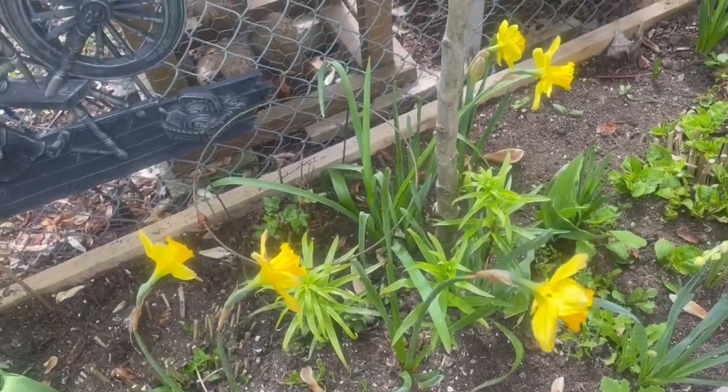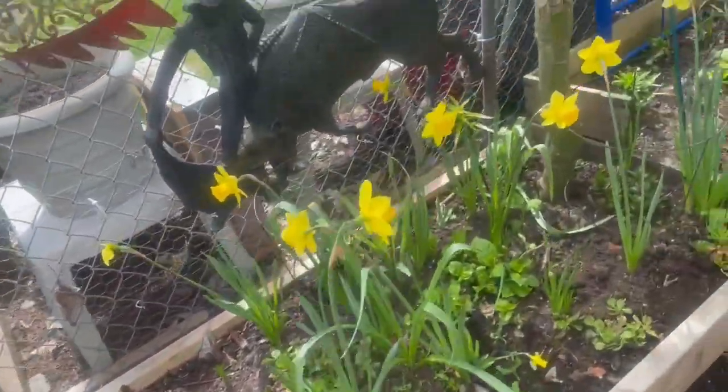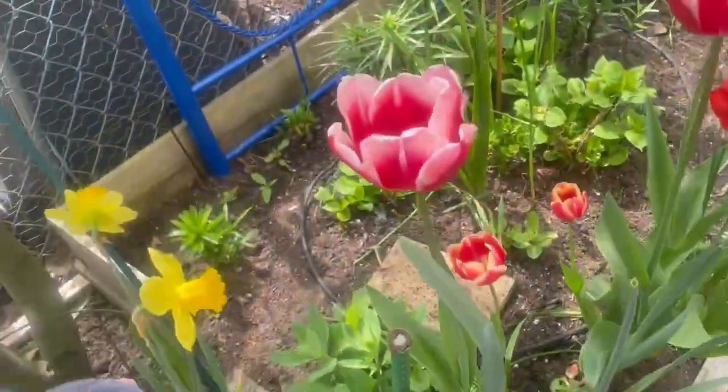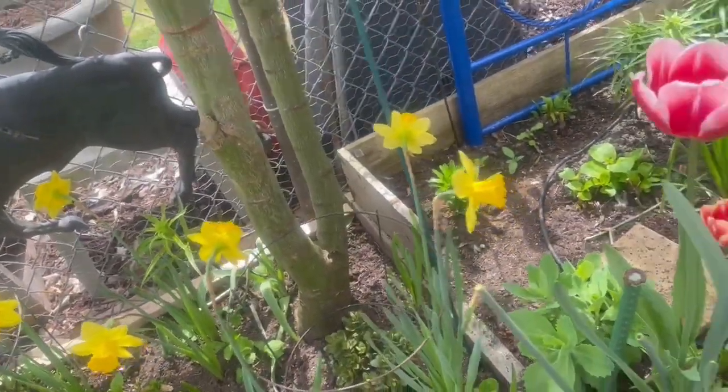Roses are coming back, but that needs a prune because some of the branches are dead, so that's not a big deal. Other than that, I'm just going around snapping off dead heads off my daffodils.